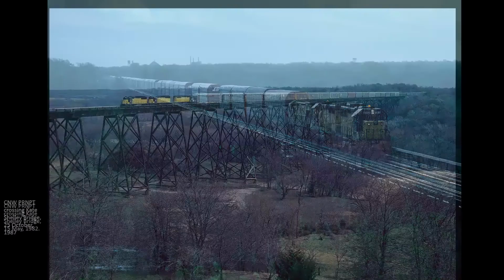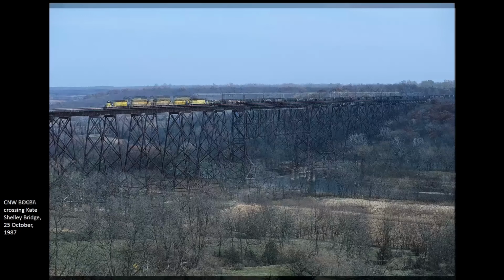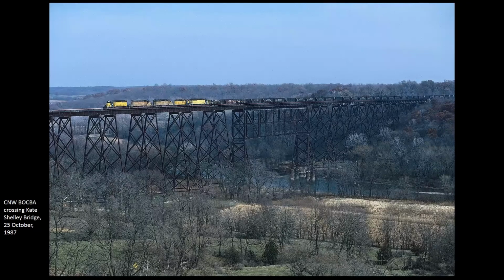And in the fall, from the other side of the bridge, same train 5 years later, a huge train of autos going out to the West Coast. And then behind him, we have a Boone Council Bluffs. He's got the empty coal hoppers from Ames going back to the UP.